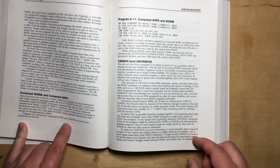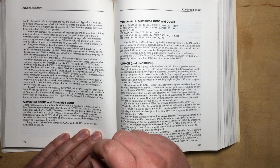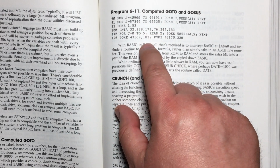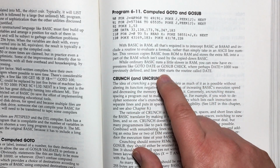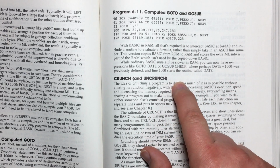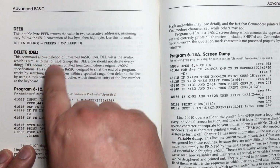Chaining programs together. A computed GOSUB or computed GOTO. Normally you can't GOTO or GOSUB a computed line number because the GOTO command does not look for an evaluated number. It just looks for a literal, like a constant line number. But here's a very short patch program that copies BASIC from ROM into RAM. We did that in another episode once before. But anyway, this one patches BASIC so that it does an evaluation on the GOTO amount. This term, DEEK, a double byte peek. So it just shows how to simulate that, or actually to make a function that does that.